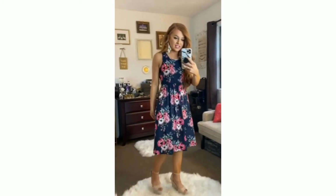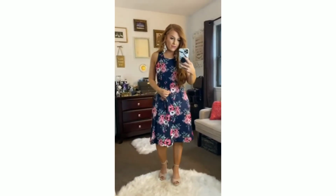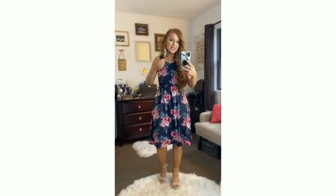I have on a size small. I would definitely say that it's true to size, very flowy. You could even wear it if you have a little baby bump. That'd be super cute too.